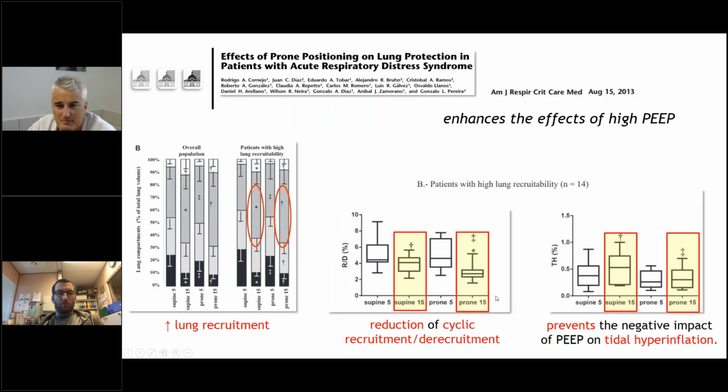The second effect that we could expect from prone positioning is to try to enhance the effect of PEEP. And we know that for those patients on ECMO, we frequently use a high PEEP level to try to prevent the lung derecruitment induced by the reduction of the tidal volume. By using prone positioning in that context, we can improve the lung recruitment, and also we can enhance the effect of high PEEP by reducing the cyclic recruitment and derecruitment, which is shown in that part of the slide in the middle. And we can also avoid and prevent the negative impact of high PEEP on tidal hyperinflation. This has been well demonstrated on the right side of the slide.